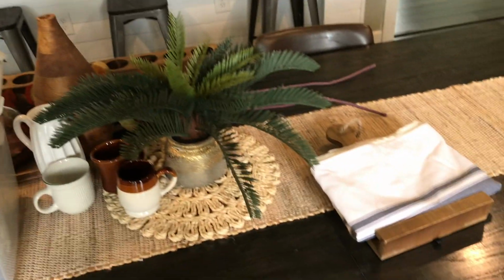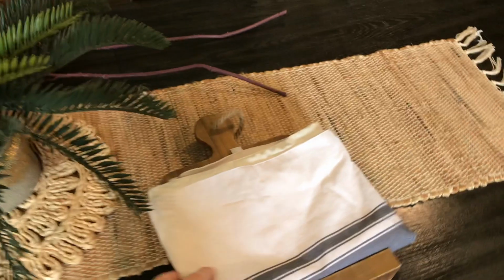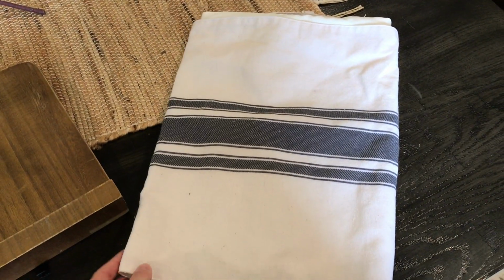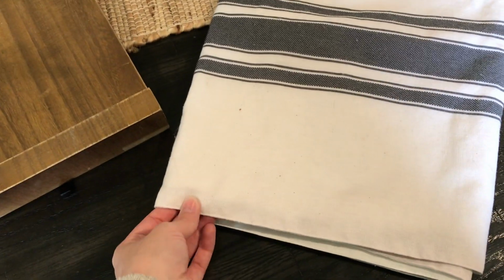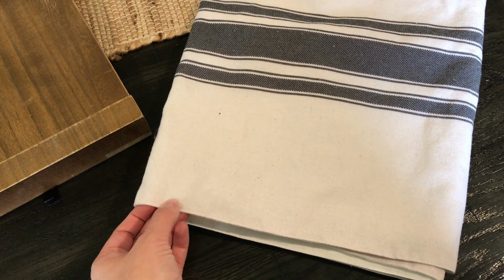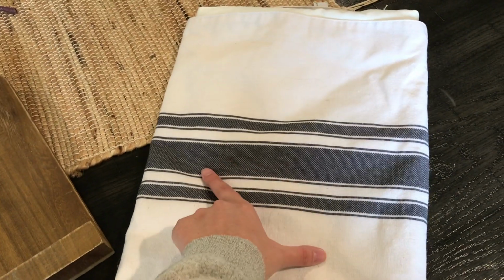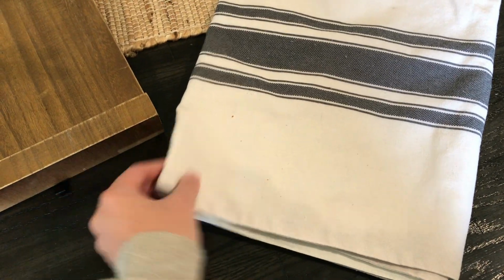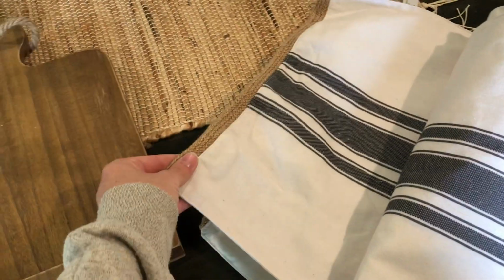Okay, so here's everything. So I guess I'll just start with these two items. These are items that I purchased. I got this last year, so this is a table runner. I'm not 100% sure if I'm going to use it yet or not, but it's a really light, almost burlappy material. And then this here is more of a canvas material. It has burlap on the ends.